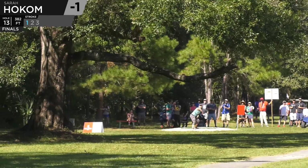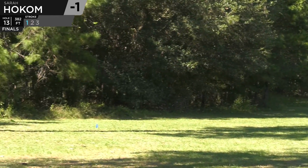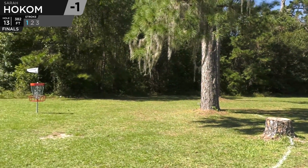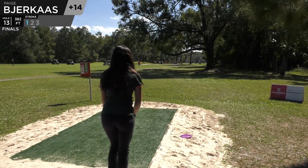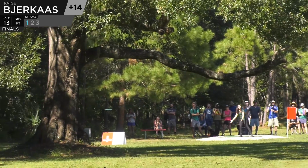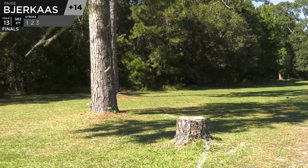I'm trying to go a power shot underneath this low branch, and it mostly works. Yeah, that's probably a better play. Otherwise, you have to throw like a hyzer outside of it and not even get close. Or if you don't throw the roller backhand, you have to throw a big anhyzer or this low power shot, risking that left side OB.